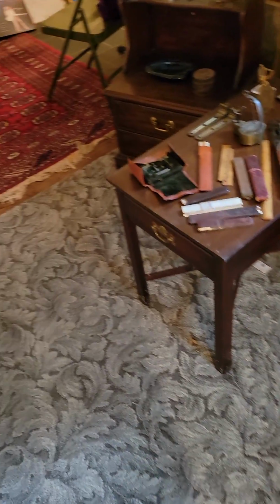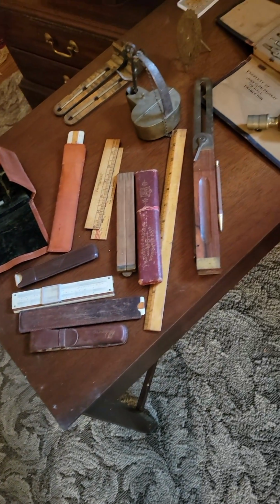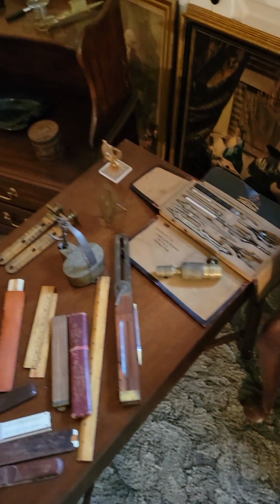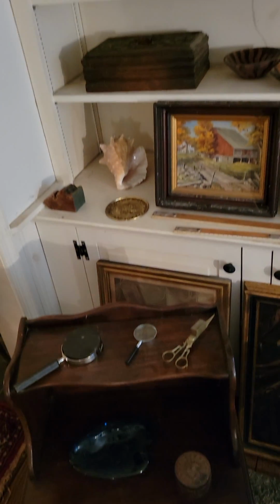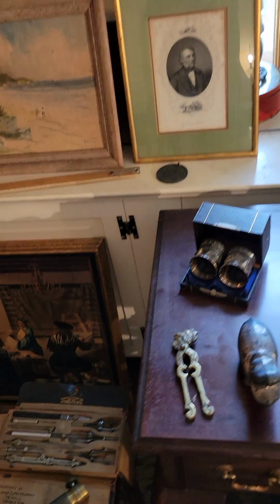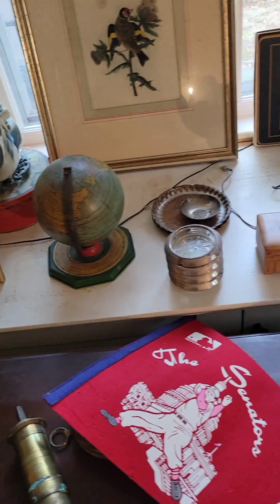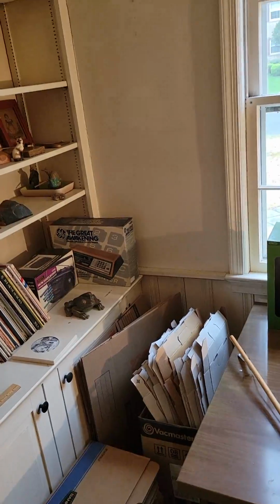If you like old tools and old measuring devices, things like that, old yardsticks, we've got them here. We've got some really good collector stuff. This is a pretty piece here. Some artwork, some theater glasses. We'll show you some costume jewelry in a minute. Everything you see in this video, April 11th, 12th, and 13th in Potomac.